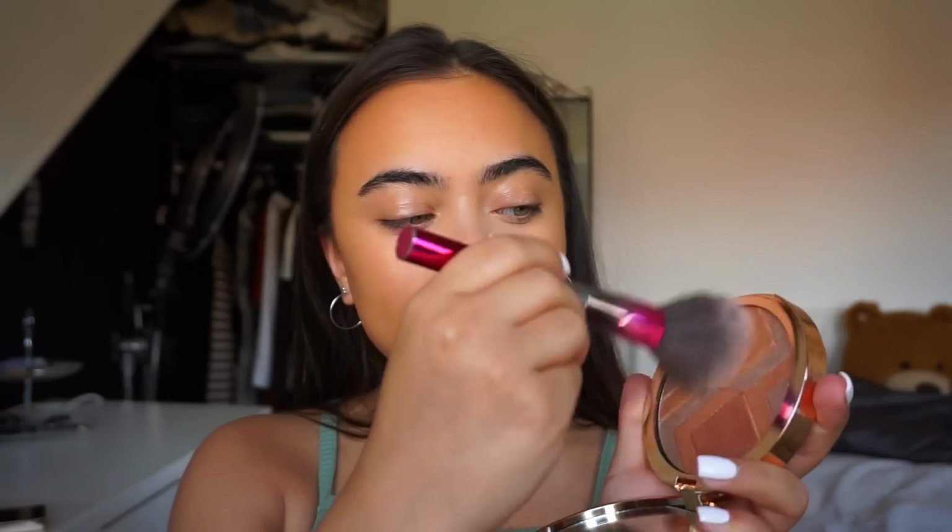And what I like to do is I just take my brush and swirl it in there and apply a little bit of this. This is really shimmery, so if you do not like shimmery bronzers, then this one is not for you. I'm just gonna put this everywhere I also put the cream contour, and it makes your skin very dewy and glowy and very pretty.